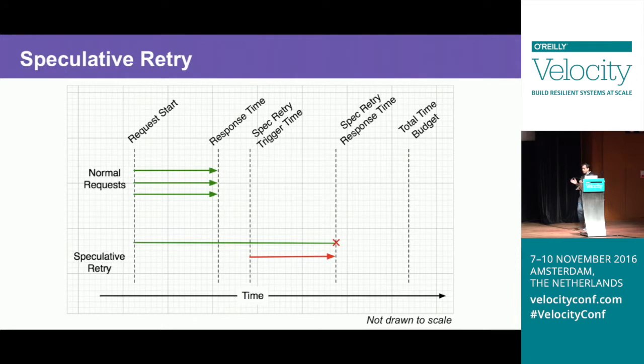So now we have two requests going in parallel. One is the original request, and the other is the speculative retry. Whichever request comes back first, we pick up that response, and we cancel the other request. Now the possibility of the retry request succeeding is very high because there is a high probability that it will fall into the first 95th percentile range, and we know that we have a predictable behavior in the first 95th percentile range.